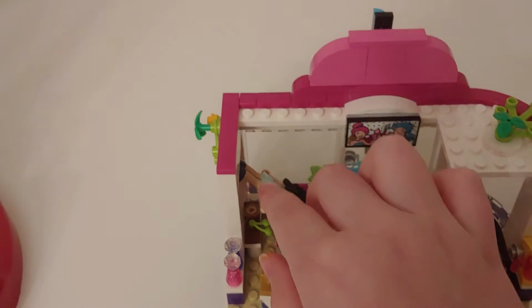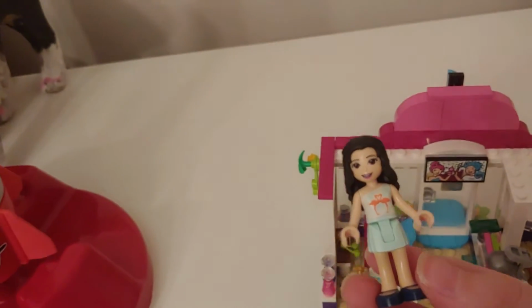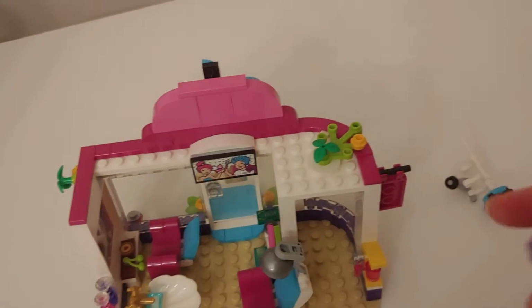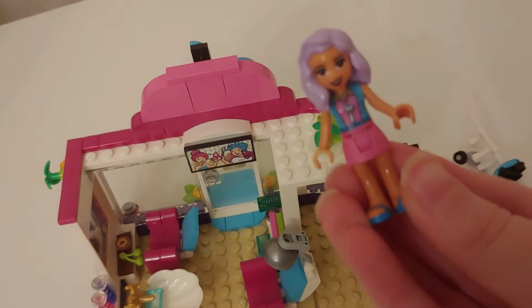So, here is a little hair salon. If you guys remember from my last video, I mentioned I'll be showing it. Camera, focus, please. So, here's a character, Emma. She's also in the Heart Lake Hospital. Here is a girl named Nina.